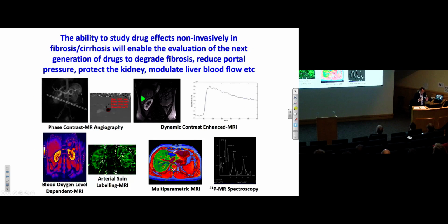So I believe very strongly that we need an armamentarium of imaging modalities to enable evaluation of the next generation of drugs that are going to be really important in liver disease to break down scar tissue, to improve portal hypertension, to protect the kidney and to modulate blood flow in the liver. And we've worked really hard together with Scott and other people in CRIC to look at a number of MR-based modalities that answer some of these different questions. And some, like arterial spin labeling of the kidney, for instance, is something very hot off the press that we've just literally started doing.